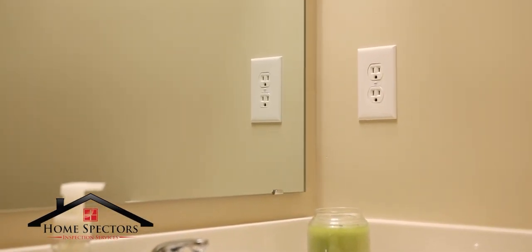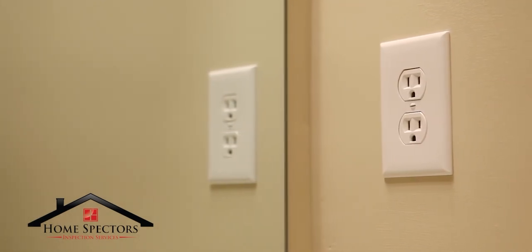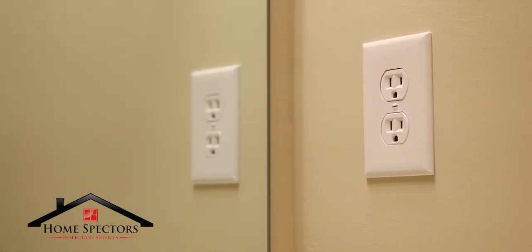Standard looking outlets can be protected by GFCI outlets in the same room or in a different room altogether. The only way to know if it is protected is to test the outlet.